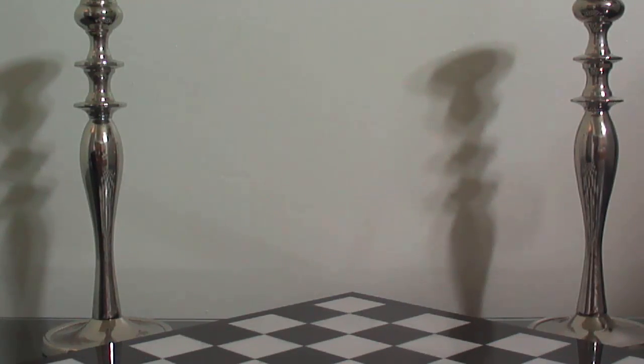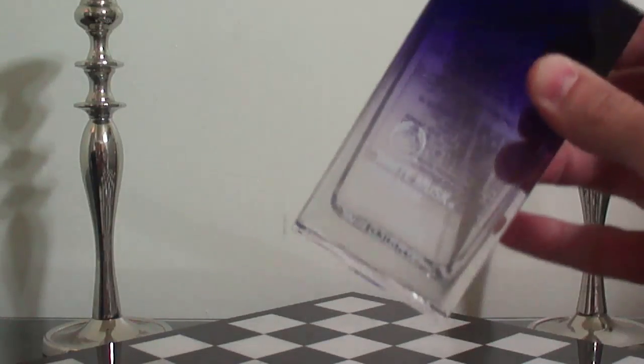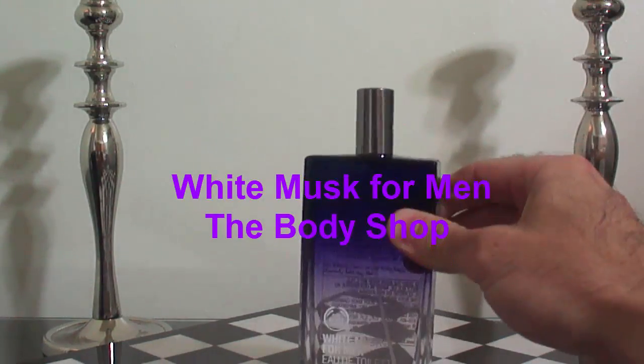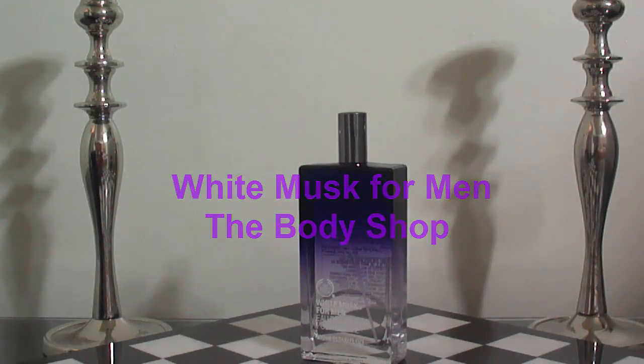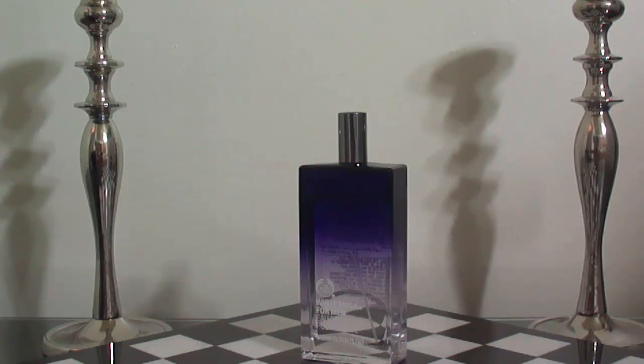Starting with this 2007 fragrance called White Musk for Men by The Body Shop, which is really underrated for what it is. It's an aromatic fragrance, and for an aromatic this is actually pretty good. It'll give you a couple hours of projection and then another 4 to 5 on your skin, so about 6 to 8 hours if you're lucky. But if you like CKB, Escentric Molecules, you'll definitely like this. It's got that vibe, that musky feel to it.